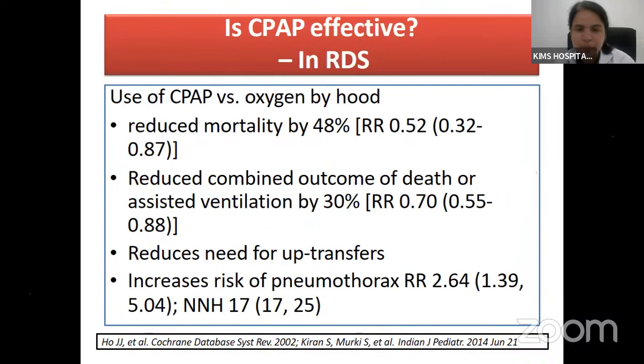So overall, with the increasing use of CPAP, studies as well as the experience of most neonatologists do show that CPAP is effective in the treatment of respiratory distress syndrome, especially when we compare CPAP with the use of oxygen by hood. This systematic review showed reduced mortality by 48%, as well as reduction in the combined outcome of death and need for ventilation. There is also reduction in the need for up-transfers, that is, need for referral to a level 3 or quaternary care unit, although there may be a tendency for a higher risk of air leak or pneumothorax, by 2.6 times.